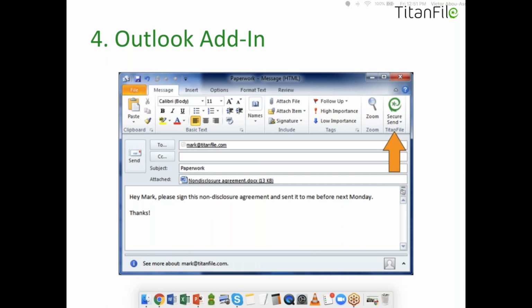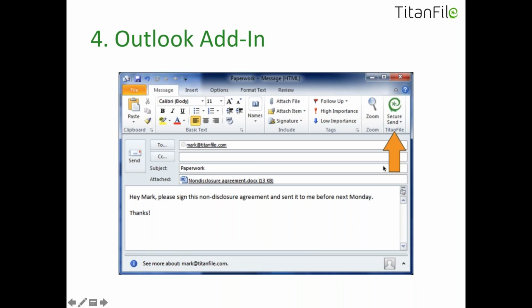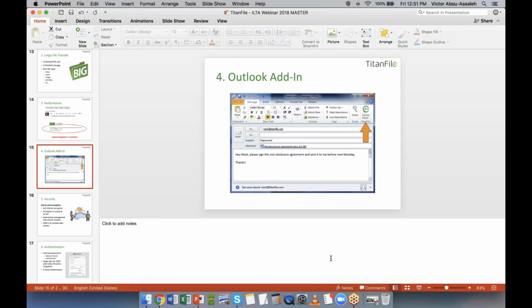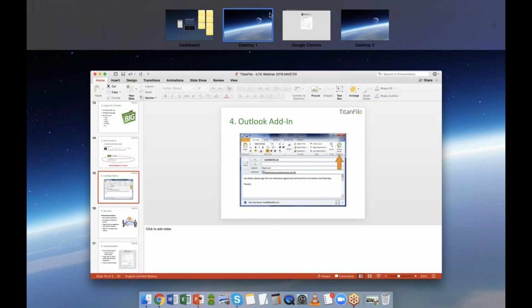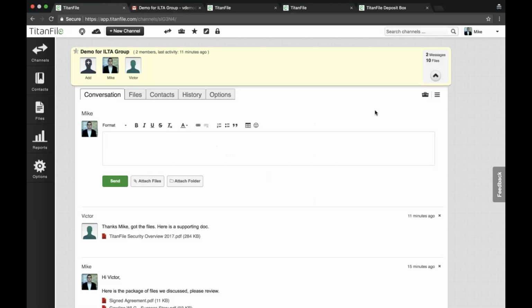Got another question here about iManage integration. So can you demonstrate iManage integration? Absolutely. Let me show you how it would work. I don't have iManage installed on this machine, but I can show you how it would work, and that will give you a visual. So throughout the demo, I mentioned that when you upload files, you can either hit the Attach Files button or the Attach Folder button.